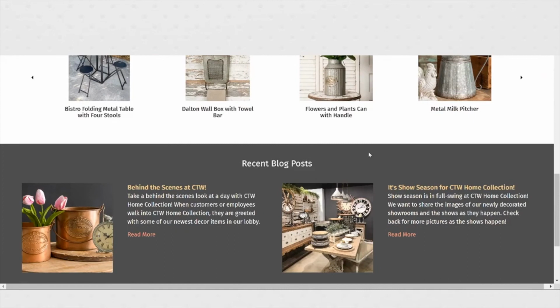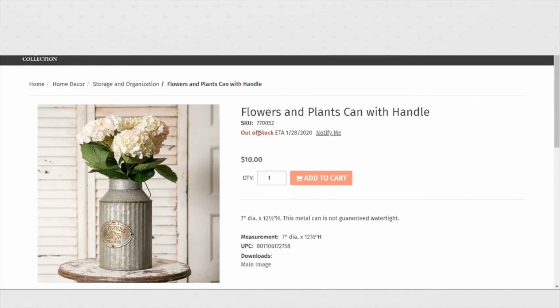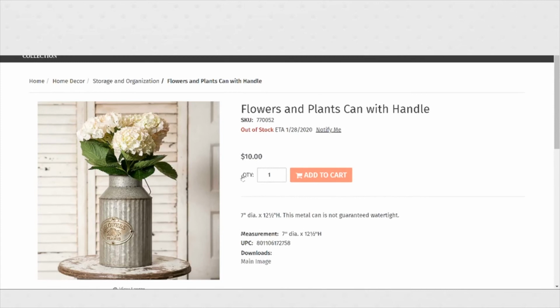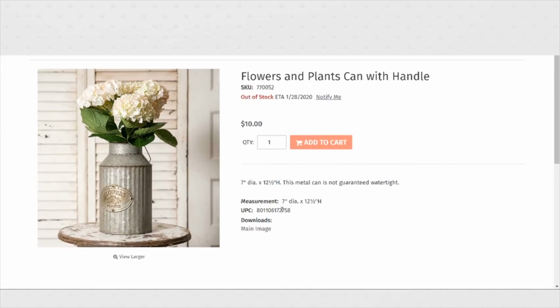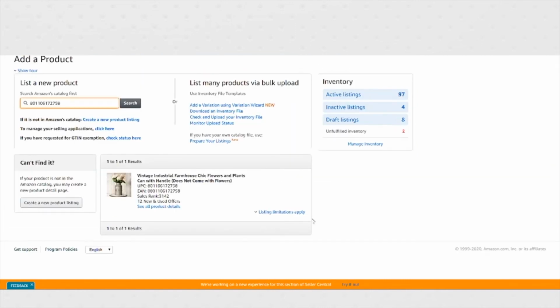Once you have a wholesale account and once you're logged in, you should be able to see all the different prices for the items that you'll pay. Now this one is currently out of stock, but if I did want to order it, I would pay $10 for the wholesale price. This item does come with a UPC code, so I'm just going to copy and paste it into the Amazon search results, and it's going to bring up that listing. Once it brings up that listing, I will be able to see the sales rank. I'm going to see if the actual item sells. And once I have all of that information, I can decide whether or not to list it.